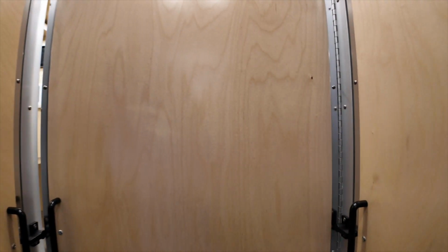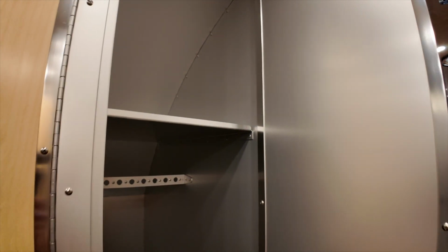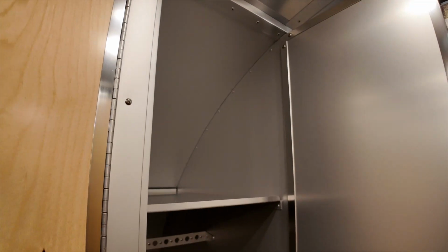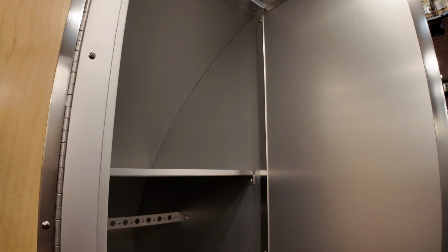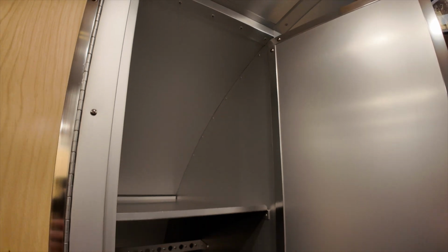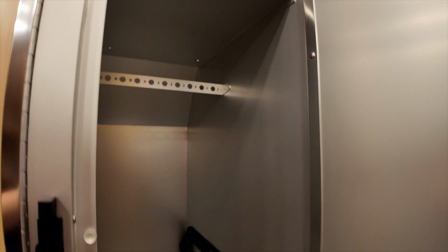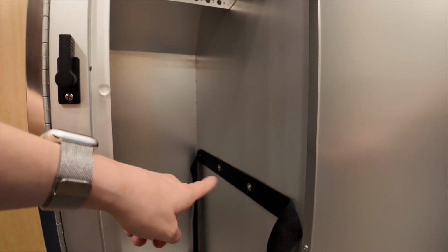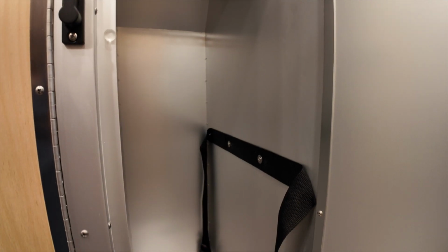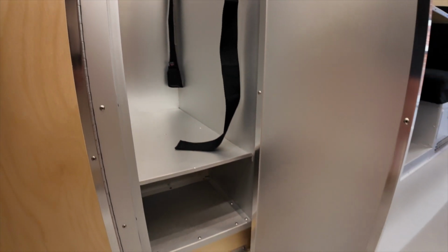So popping into the bathroom here. And let's go over the storage in the closet. So this is a unique feature for the Endless Highways. You've got a yours and mine, or his and her closets, on either side. So storage up above, hanging bar, the strap. So those suitcase style solar panels fit in here as well. And then shoe storage down below.